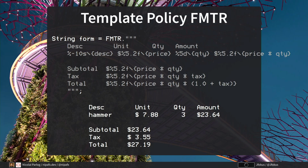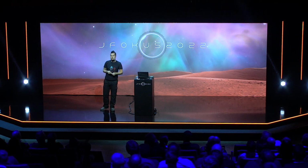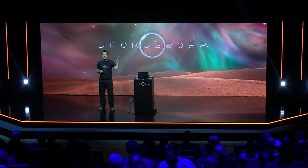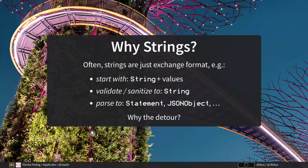It's a text block with these embedded variables in there, which is price and quantity and all of those. But then we have a policy that does different things. The string policy just concatenates. The formatter policy applies formatting. But so far, we've just been focused on strings. We always started with a string and ended with a string.